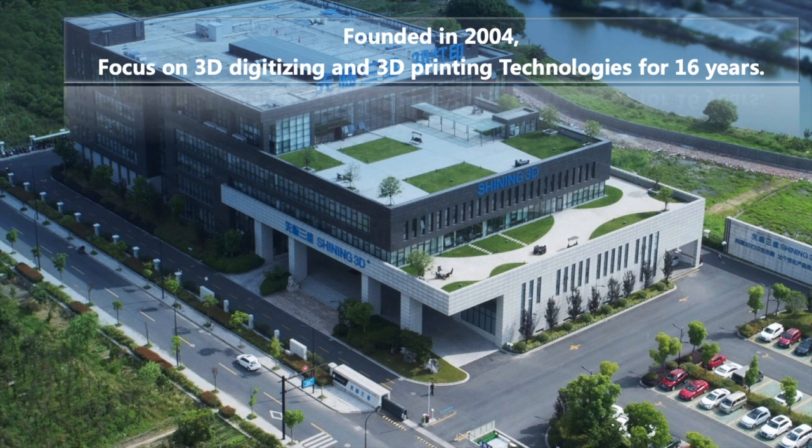Shining 3D was founded in 2004 and is now focused on 3D digitizing and 3D printing technology for about 16 years, so already a pretty long time. And over here you can see our main headquarter in China.